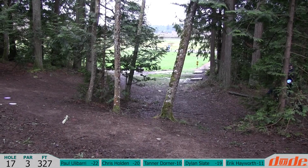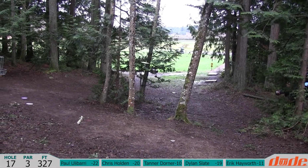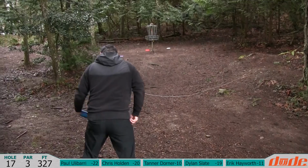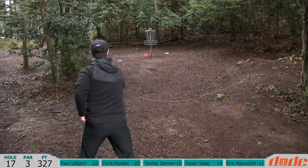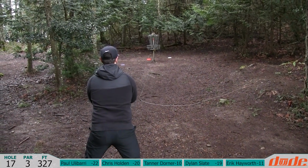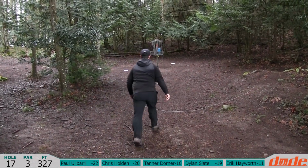Tanner just a little high, wanted it. And this is me behind the tree. And collect a little bit of the left side chains, but spit out. I'm going to be taking a very ill-timed bogey. Yeah, pretty much puts you out of the running for the win here. I'm locked into third place at this point, I would say.